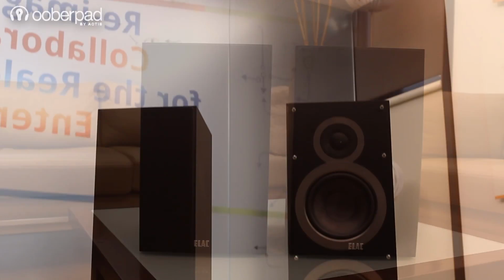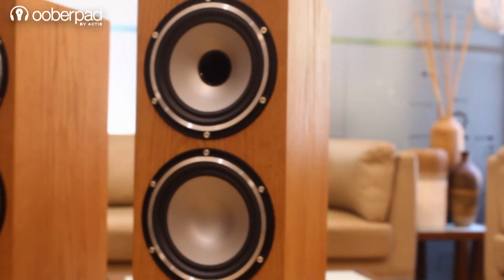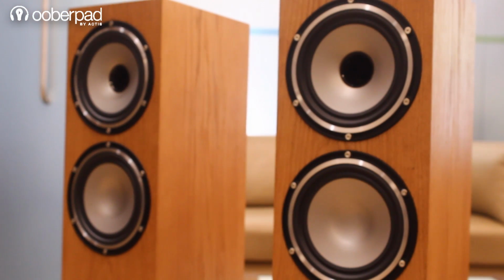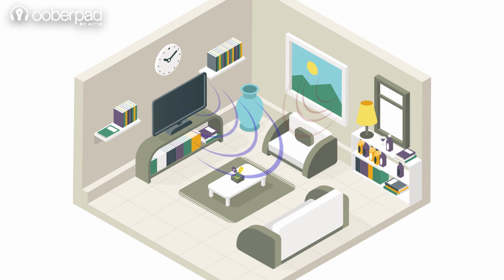Choosing the right speaker for your home theatre system is a tricky ordeal, both for inexperienced first-time buyers as well as seasoned audiophiles. This is mainly due to two reasons. Firstly, because the perception of sound is subjective, and secondly, because every room's acoustic requirements are different. This makes the process even more challenging.